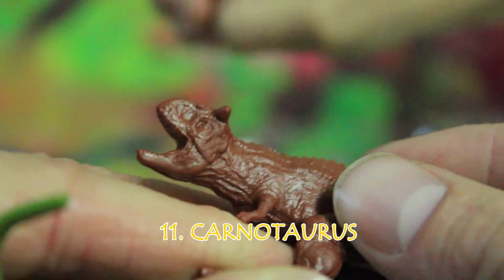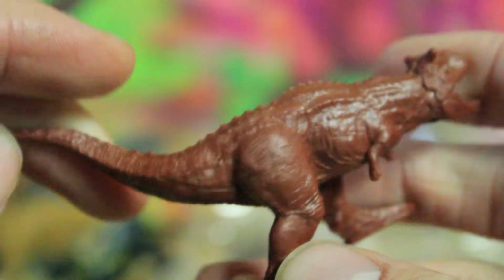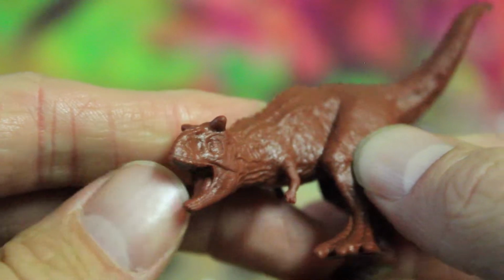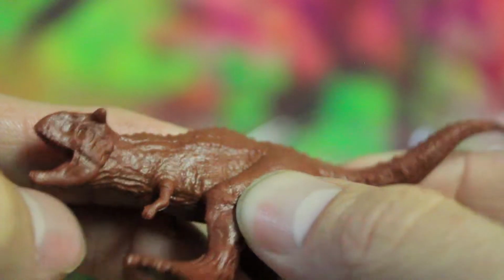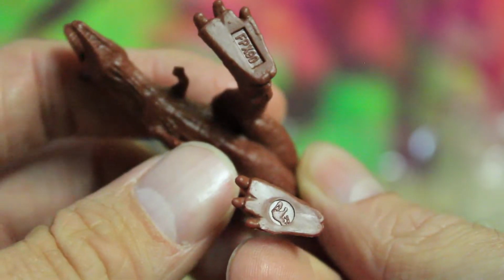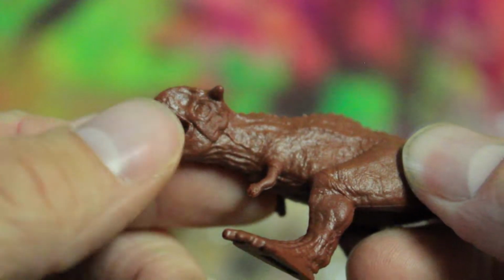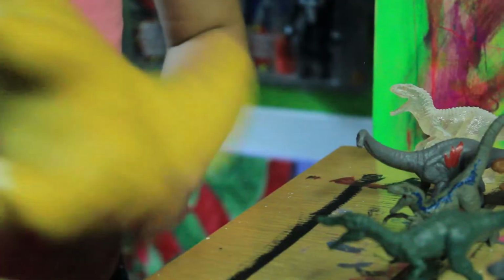Carnotaurus. He is one creepy monster and I think he's a boglin. He has chocolate skin that I can eat. Hopefully you won't eat him. Yeah, the Carnotaurus is one mean puppy. He's got those horns and those spines and that shiny chocolate skin. Yeah, he kind of looks like a Tyrannosaurus, doesn't he?